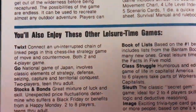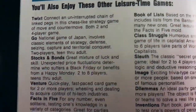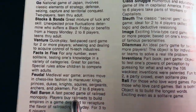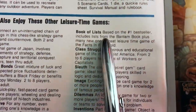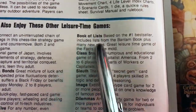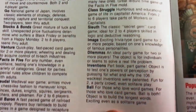You'll also enjoy these other leisure time games. And I guess they've got Go here. I don't know whether these are all games that they actually publish. Book of Lists, based on the number one bestseller, includes a list from the Bantam book. I had that book when I was a kid, actually. I was sort of obsessed with it. Sleuth, so leisure time games.